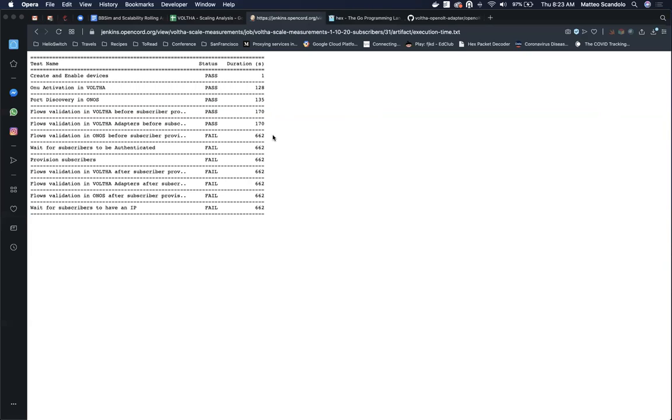And so this is something that we may want to discuss, because once the flows are in the device, we don't actually care too much about the status in ONOS. It would be nice to have them in added state, but it's not mandatory for the system to be functional.